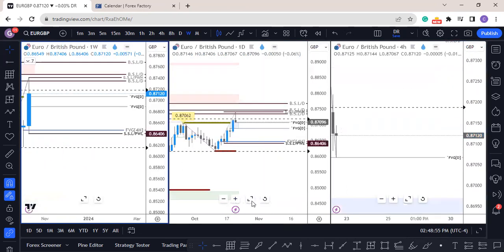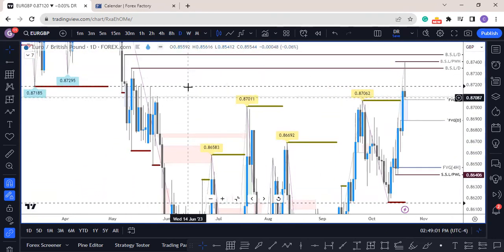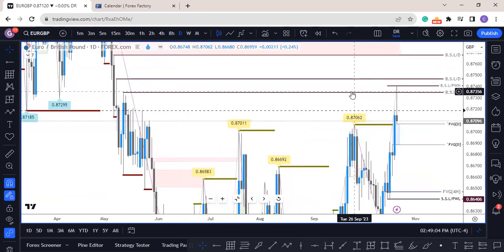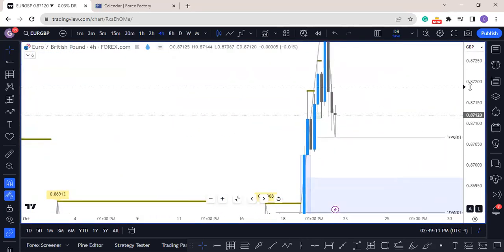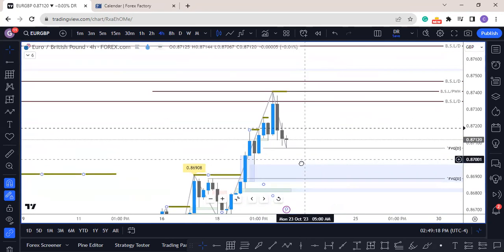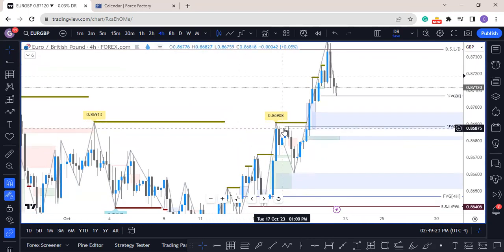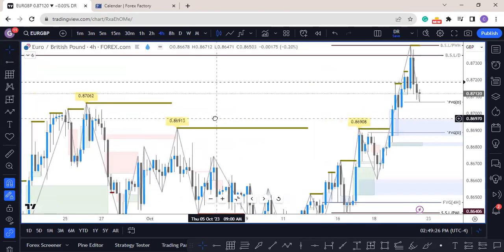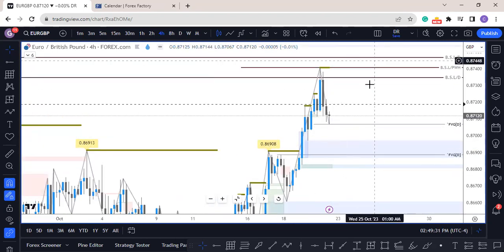If we go down to the daily, price has taken liquidity above this high and pulled back. So going into this new week, if we go down to the 4-hour time frame, price is still sitting within this bullish 4-hour order block. So we expect a little bit of a retracement and a continuation to the upside. As we can see, we have a break above 86.90, 86.91, and 87.00. So we might see a bit of a retracement and a continuation.